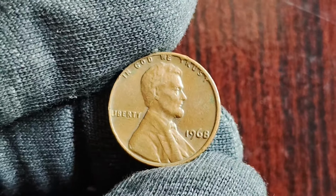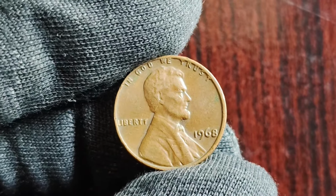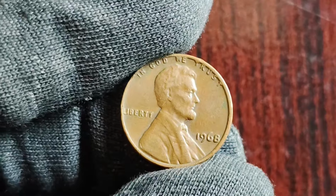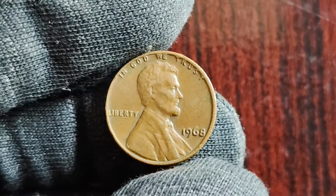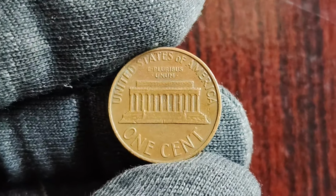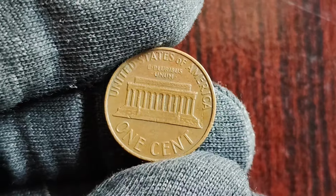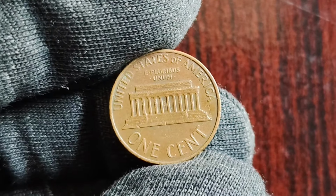We're diving into the fascinating world of coin collecting, focusing on one particular treasure that many might overlook, the 1968 no-mint mark Lincoln penny. This seemingly ordinary coin could be hiding a value of up to $1 million. So, grab your magnifying glass, and let's uncover the details about this incredible coin and why it could be worth a fortune.